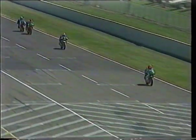Traditionally, Donny's bike has been a little bit faster than Jeff's. Jeff's bought the latest machine this year, and they've been doing a bit of testing with it, and first time down the straight, you could see the advantage of the slipstream. Jeff had a slight advantage, but it seemed to be pretty much the same this time down.